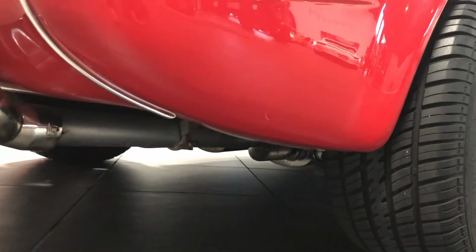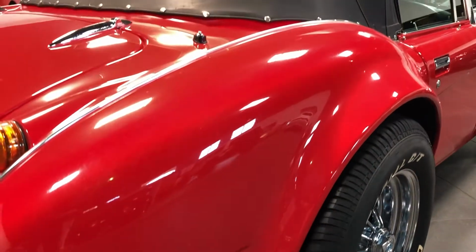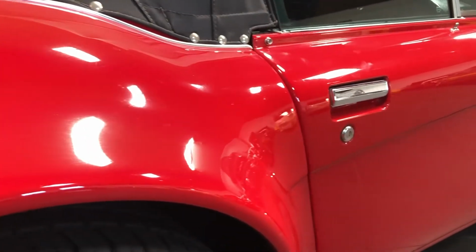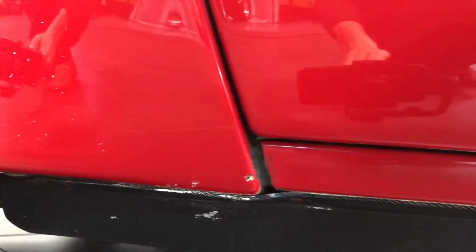I don't know how long ago this car was painted. I believe, with the 2009 title, it was probably done not long after that or during. And there are no major chunks or major scratches in this paint. We have a couple fingerprints here. They are not scratches. It's very straight. It does have a few small imperfections. Once again, this is a kit-based vehicle.